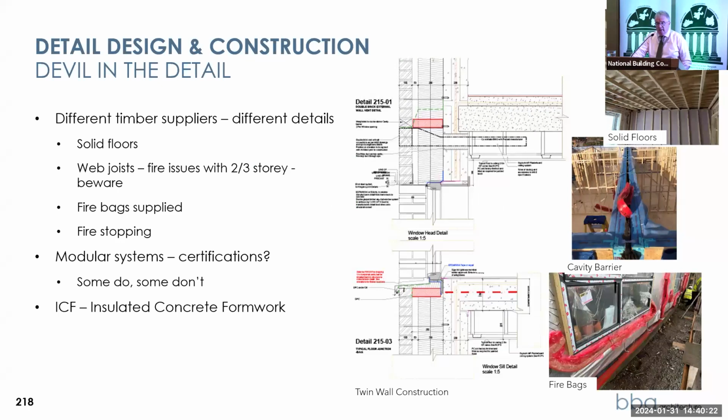There's also, you can have web joists, and what do you do if you have a 2-story or 3-story? So the fire situation has to be considered, it's different. Some of the suppliers supply bags under the windows for fire certificate, for cavity barriers. Some of them don't. And to get your head around and make sure you know you're dealing with the right system, you need to be awake and on the ball. But yes, it can vary.